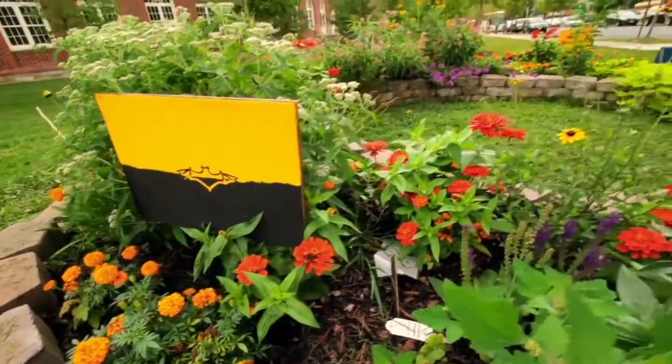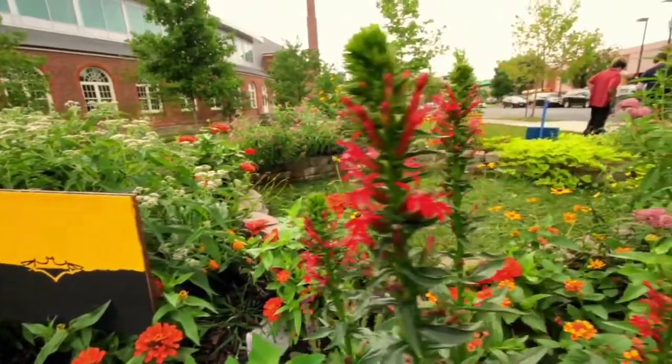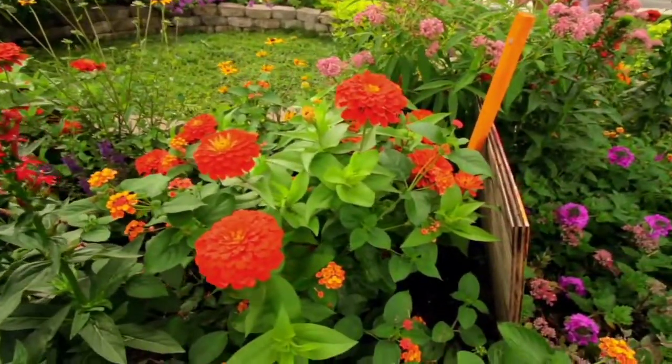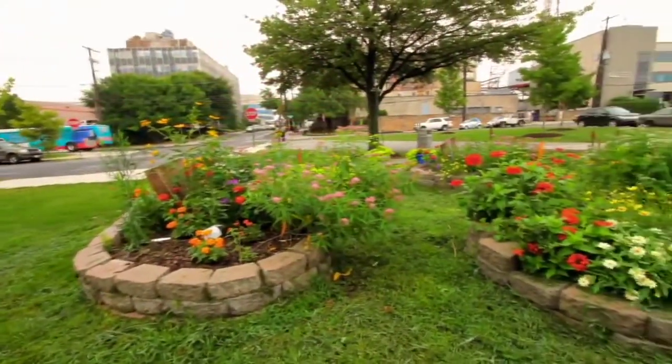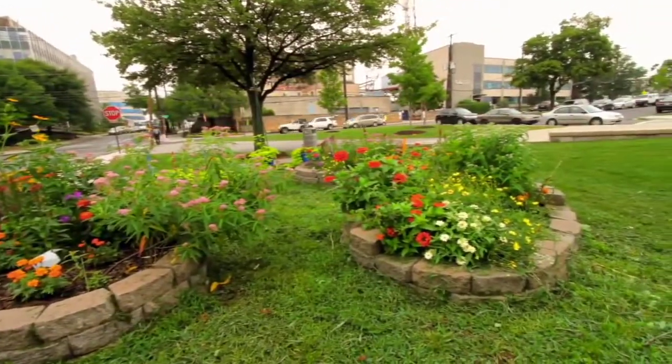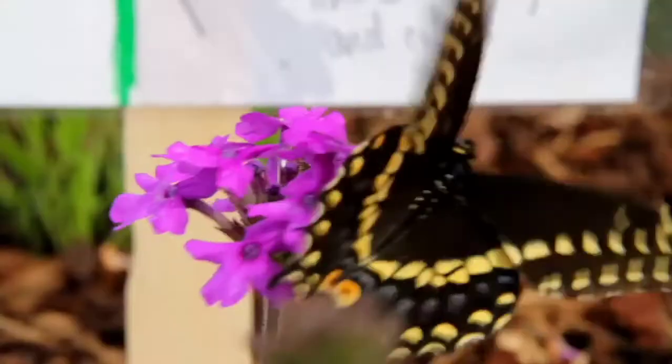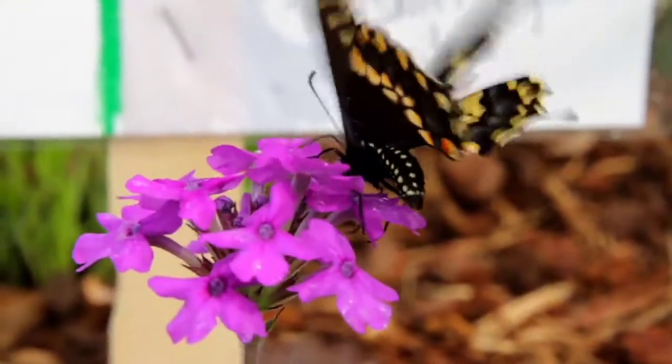Just a few feet tall, this garden is everything to many creatures in the neighborhood. And it may be small, but this is a complete mini ecosystem. It's important to create gardens in urban locations because there's a whole range of benefits that a garden can bring to the city. For example, you're able to create a habitat for the local pollinators.